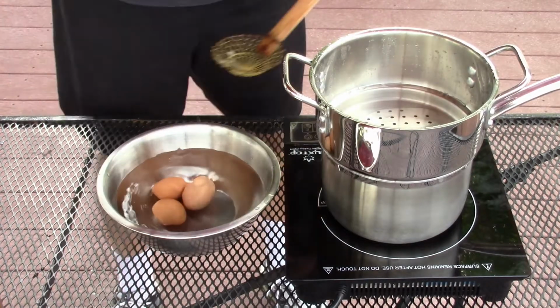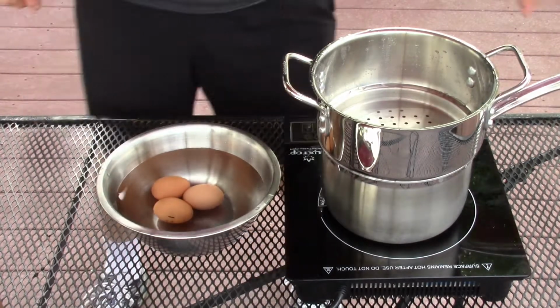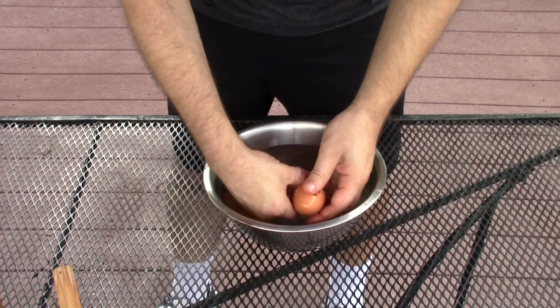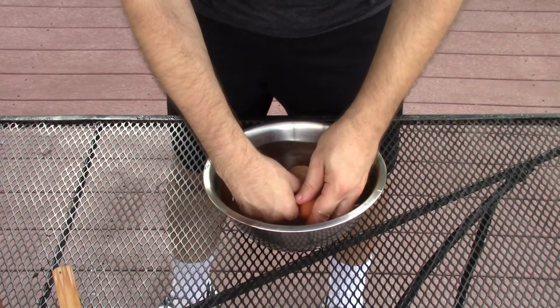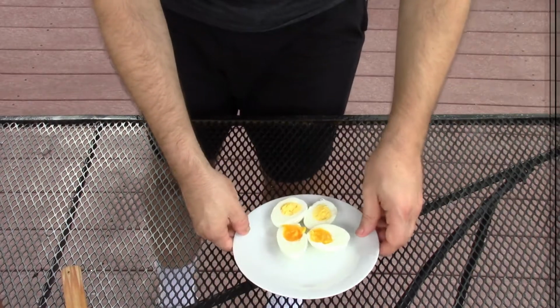It can be difficult to peel hot eggs, so sometimes it's best to let them thoroughly cool before you peel them, but for the purposes of this video, I'm going to go ahead and peel these eggs. It's easiest to peel eggs under running water or in a bowl of water. Since I'm outside, I'm opting for the bowl.